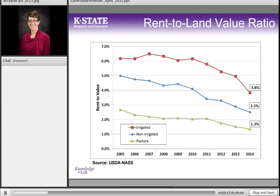And what you can see is that about 10 years ago, for cropland, rates of return on average in Kansas were between 5 and 7%. And for pastureland, it was between 2 and 3%. Those rates have fallen off considerably over the last few years to 3.8% for irrigated, 2.5% for non-irrigated, and 1.3% for pastureland for 2014.